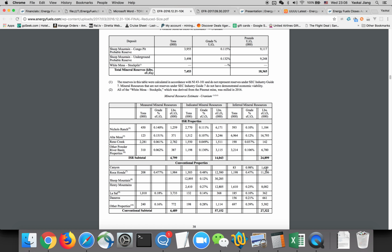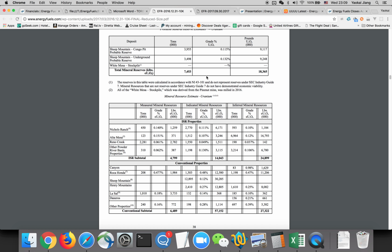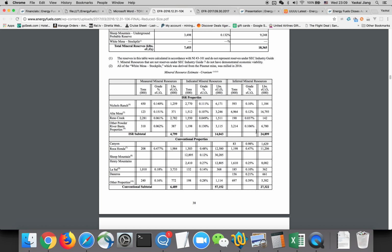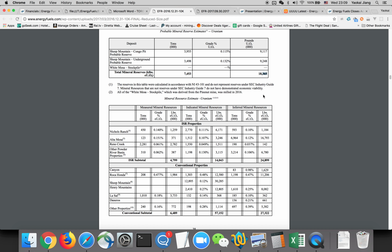In fact, if you add up all of their resources, including their inferred resources, not just measured and indicated, not just probable and proved. So these are actually probable, these are not proved. You add everything up. So this is vanadium. You've got 18 here, and you've got something like 25. So that's 43 plus 27, which is 70. We've got like 70 million pounds, and that's it. They're tiny compared to Cameco. But if you compare to any bunch of other companies, they're actually not that small.